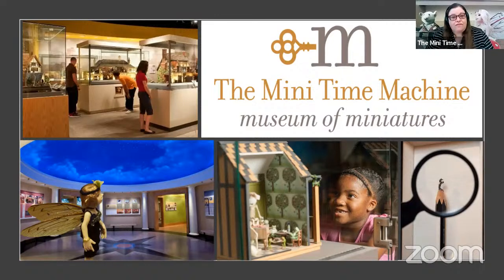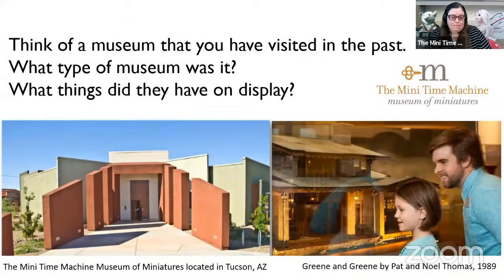So the concept of the Mini Time Machine Museum was born out of the idea that visitors would like to be transported to another time period in history, to other countries, or to other places through the miniatures in the collection. The Mini Time Machine Museum opened in 2009 and now contains over 500 miniature houses, room boxes, and other collections.